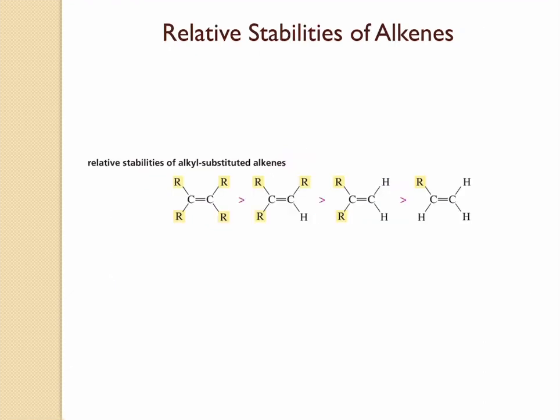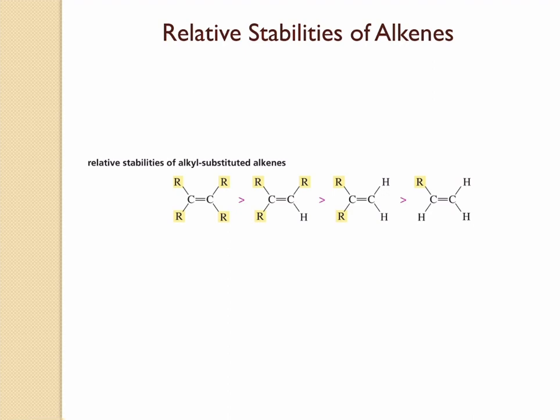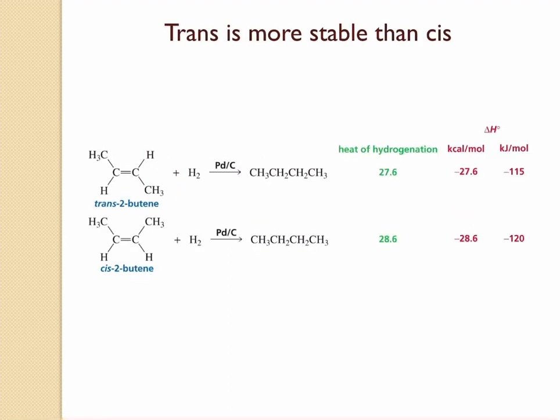Relative stabilities of alkenes. A highly substituted alkene is said to be more stable. When you have 4 R groups, this is the most highly substituted alkene, and therefore it is going to be more stable. Here in this alkene, you only have 1 R group, and therefore this is the least stable in this group. So with the increase in the number of R groups across the double bond, the stability of the alkenes increases. The trans alkenes are in general more stable than the cis alkenes.